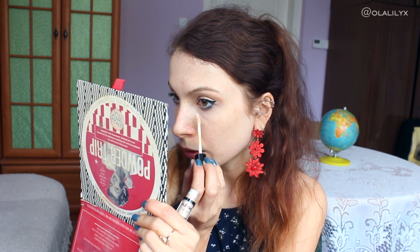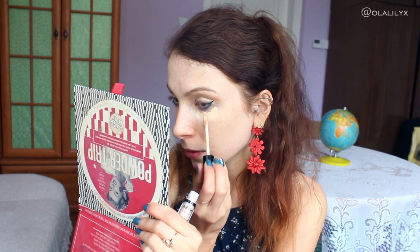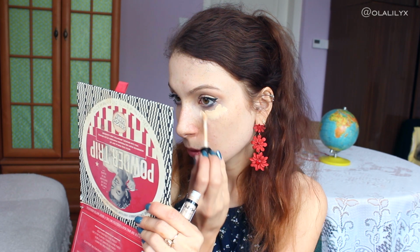So first I'm going to apply the NYX concealer in the shade Vanilla on this half of my face. I like to apply 1 layer of concealer before my foundation, then go in with my foundation and apply another layer on top. That's just the way I like it. But yeah, anyway, I'm just going to apply this NYX concealer on this half of my face. And to blend that, I'm going to use my EcoTools stippling brush.